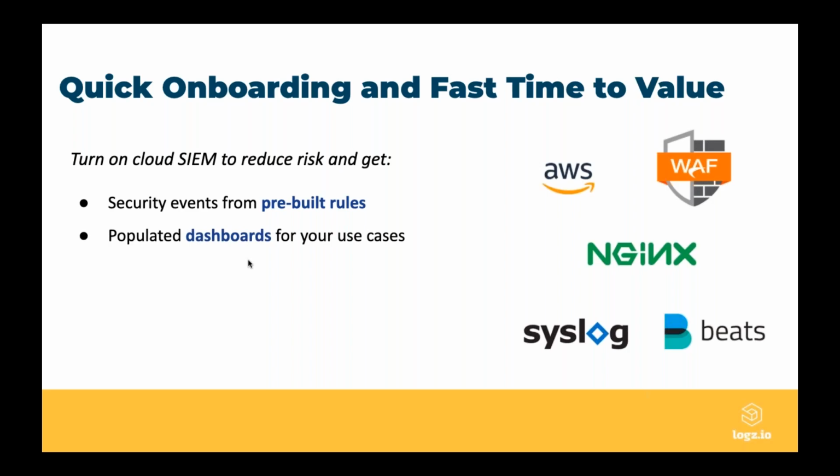Anyway, we plan to ship more logs from additional security products we have, some firewalls and other log types. And from a quick look at the list of integrations, these are already covered and they have their own pre-built rules and dashboards.